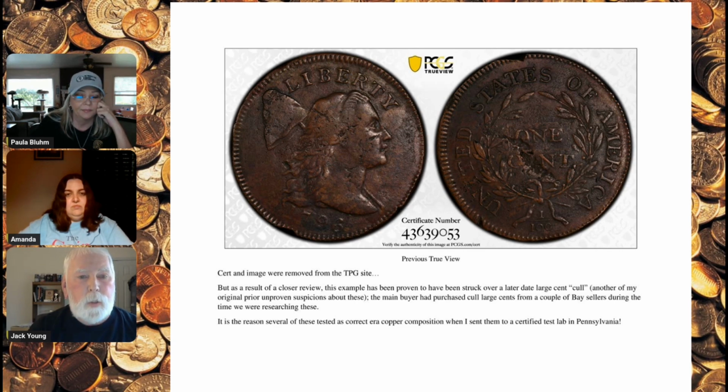I actually sent genuine and suspect coins to a testing lab in Pennsylvania who did XRF at a couple different levels and a couple other tests, and were confused by some of the results because several of the large cents that I sent in that I knew were struck counterfeits tested as being good era genuine copper. And so this actually gave us a pretty good indication of why that was. And having looked for some time, this was the first one where I actually was able to prove that.